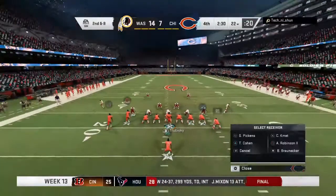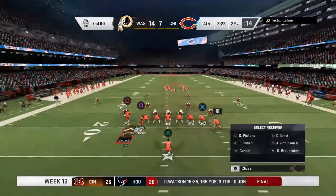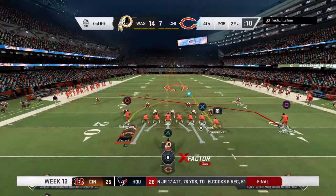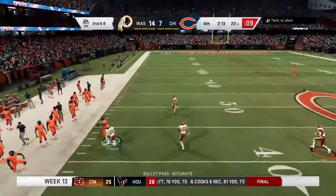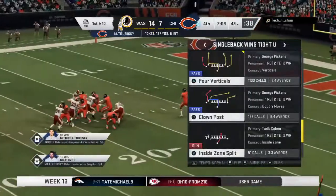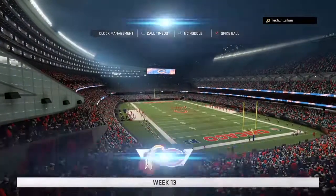From the 22, here's 2nd and 8. Here's Trubisky. Throwing left side, it's complete. And they're going to get this beyond the 40 before he's taken down. A gain there of 21 yards.